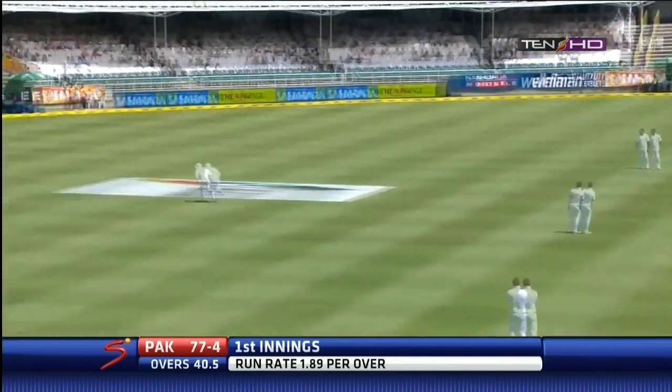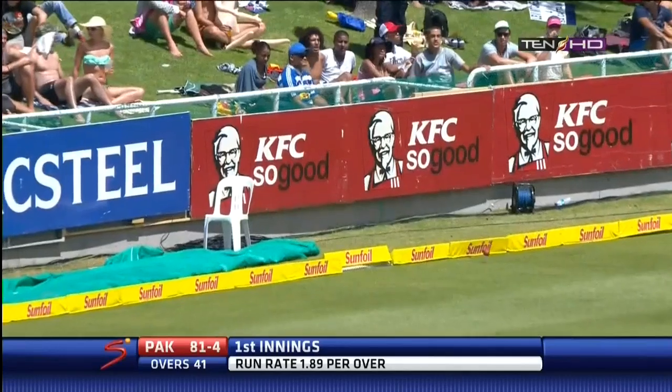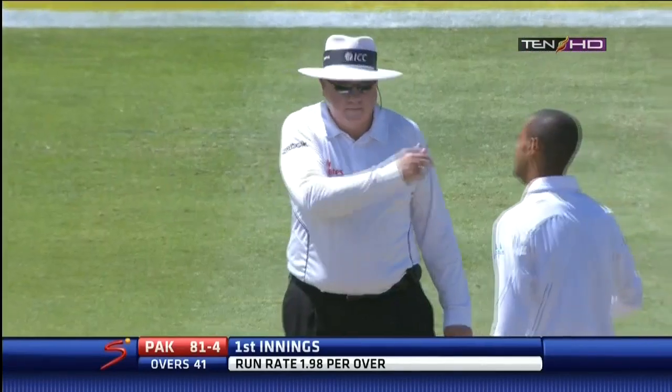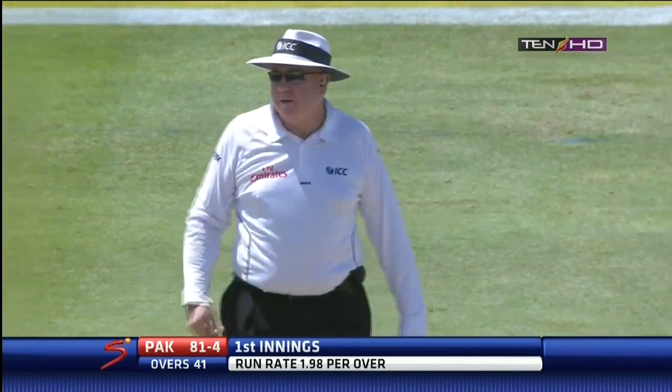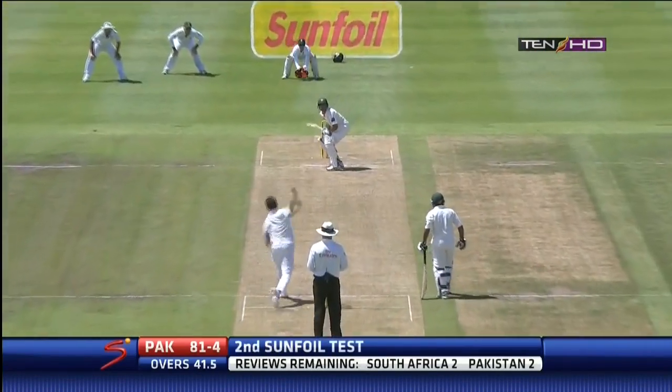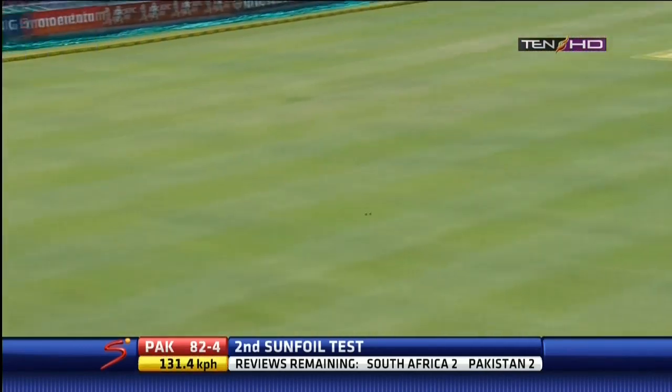Catch it! Doesn't miss out on this one. That was short, it was wide, it was a quicker delivery, well put away by Shafiq, so that's a welcome boundary for Pakistan. Beautiful. Extra cover. 4 runs.